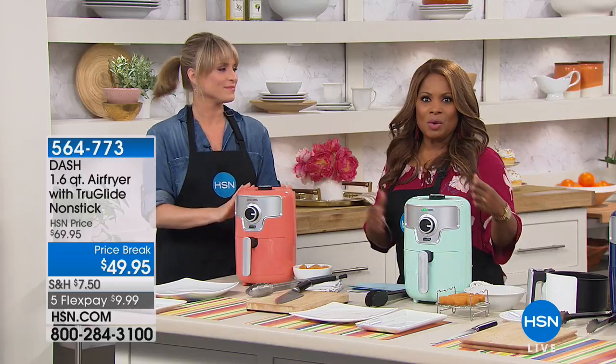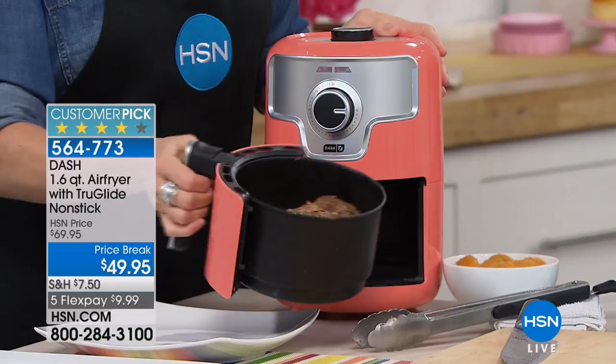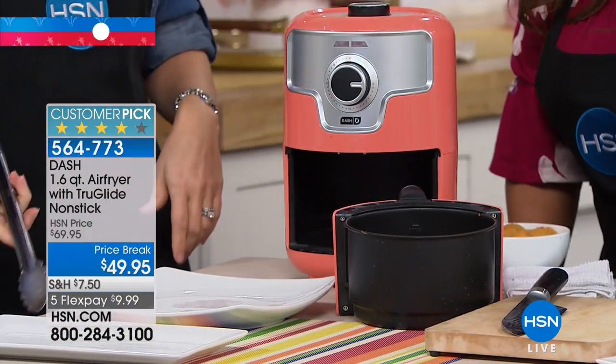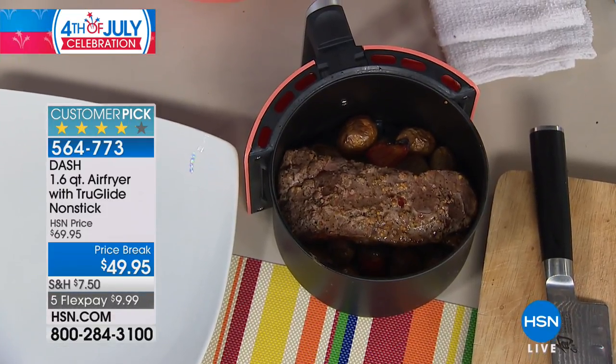I also want you to meet Kelly Diedring. Kelly is one of our kitchen experts, and we're going to be sharing with you, I think, the prettiest air fryer I've seen. It's so cute. This coral is brand new, launching for birthday month. Look at that coral. It's so pretty.